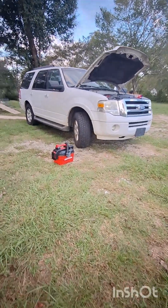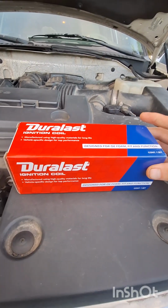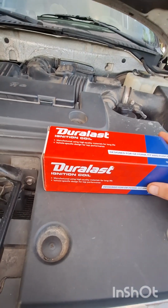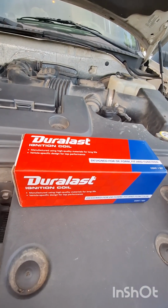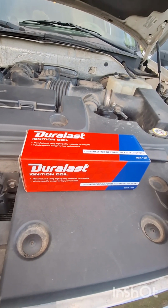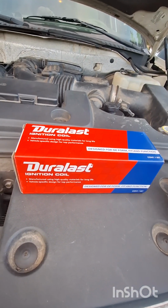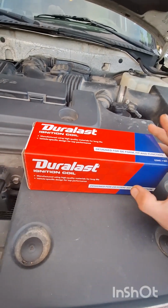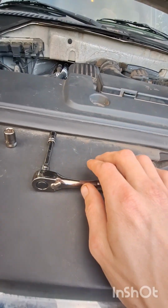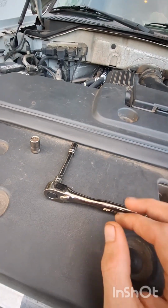Alrighty guys, we're back. I got the shop vac ready. Like I said, I got the ignition coil, Duralast, AutoZone. Originally like $44.99, I think it was $46 after tax. I got it for $28.59, had a $20 credit. So you're going to need your ignition coil. You're going to need, I believe, an 8 and a 10 millimeter socket to remove the battery terminal.